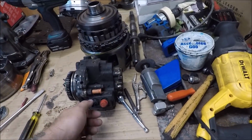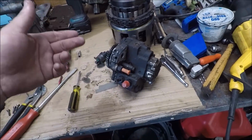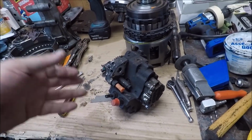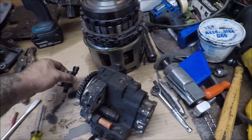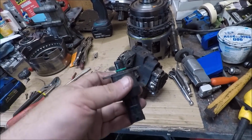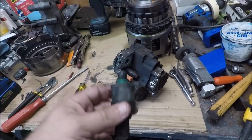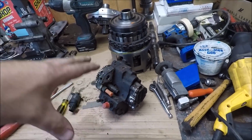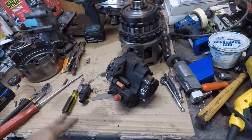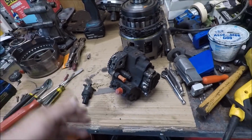Alright guys, here we have my old CP3 pump from a couple years back. I switched it out. This is the original CP3 pump that was in the truck itself, and this is actually the fuel pressure regulator that you've seen the plug on that was in the truck. This was not the original one, but the replacement one that we had in the truck. When I pulled this CP3 pump out about 2 years ago, I did not swap the regulators over because I wanted to use the newer one, obviously the one that had less miles on it.